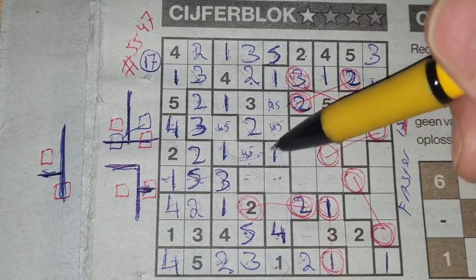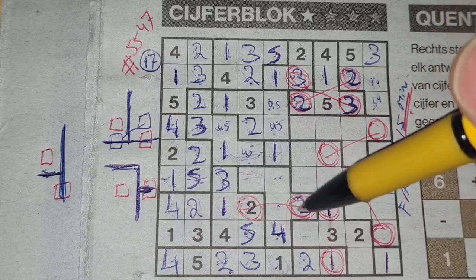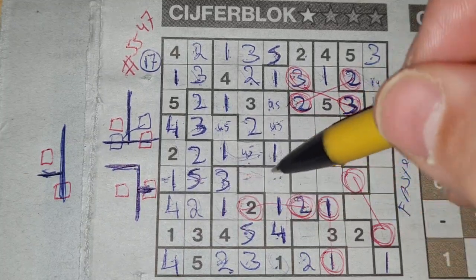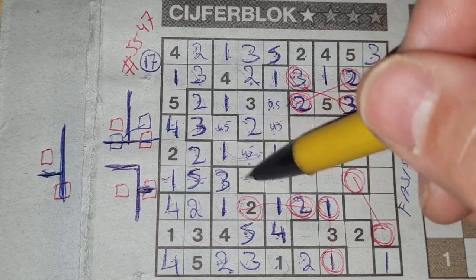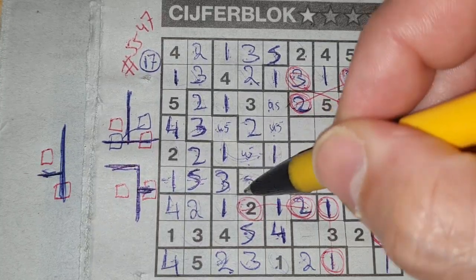These two boxes can be a 1. So one box left for the 1 in this area should be there. Two numbers left in this area for numbers 3 and 5. 3 and 5, we have a 3 there, no 3 there. 3 should be here, and a 5 goes there.